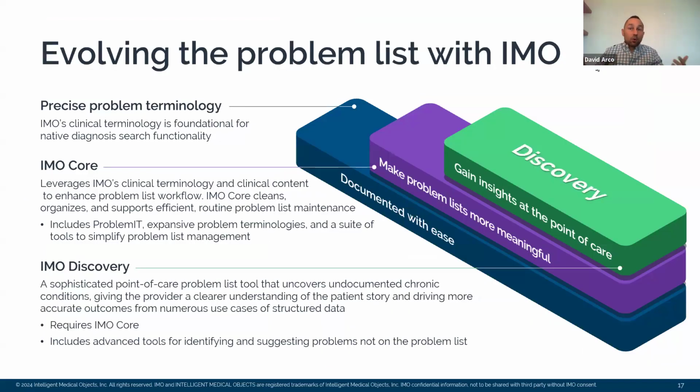But as IMO evolved our portfolio, we recognized that our provider clients were certainly benefiting from being able to say what they needed to say about the patient, but we routinely heard that they could not see what they needed to see about the patient, and that those highly specific, clinically rich terms that providers were documenting were essentially getting lost in future encounters because the patient problem list, that clinical snapshot of ongoing chronic conditions that should really act as the starting point for each encounter, was for all intents and purposes unusable in the EHR.